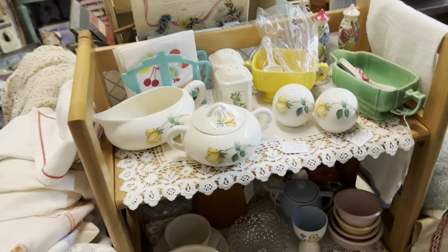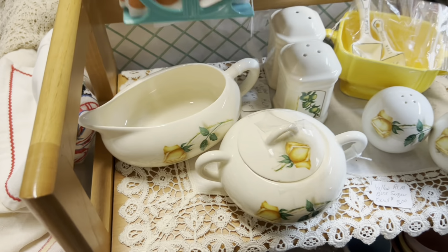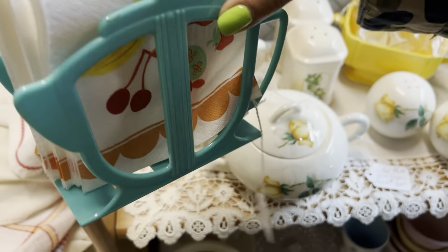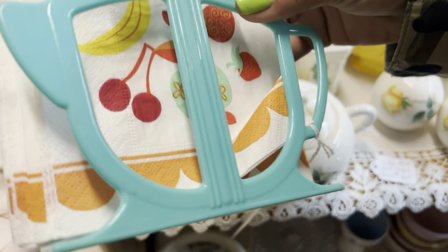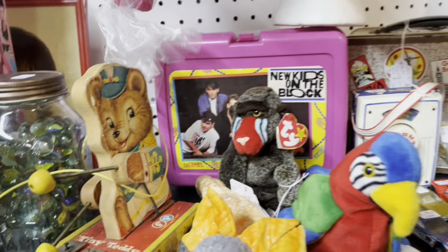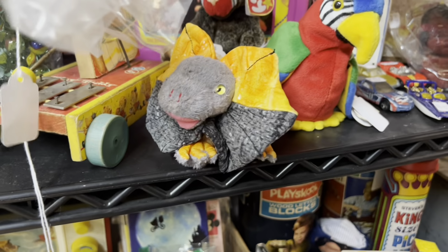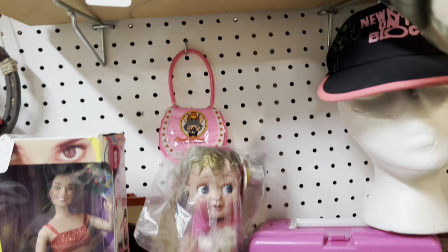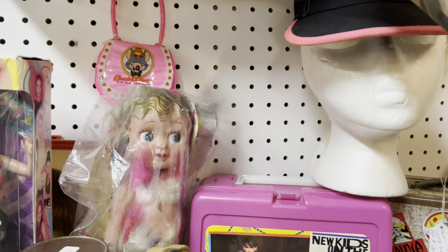Ah, how about this little napkin holder? That's kind of fun. $5. It's really cool. I love the vintage napkins in it too. Look at this. Celluloid doll. Carnival doll, I should say. $20. I'm too nervous. I'll damage that. What is happening here? Bradley, made in Korea. $10. She looks almost haunted.